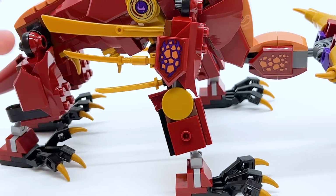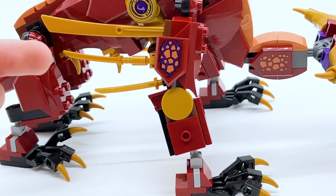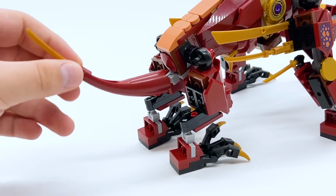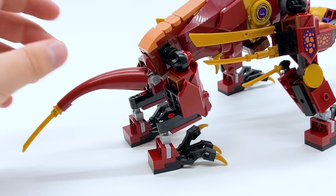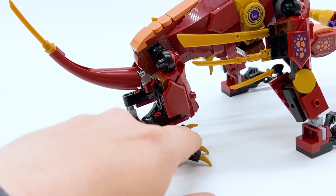So I guess maybe the idea is it goes in this form when it's about to use its powers, whatever those powers are, from the Dragon Energy Core. The tail's also a lot lower down back here, which looks a little bit funny to me. I don't know if that's the best, but I don't know a better way around that. The back legs are basically the same one reversed.